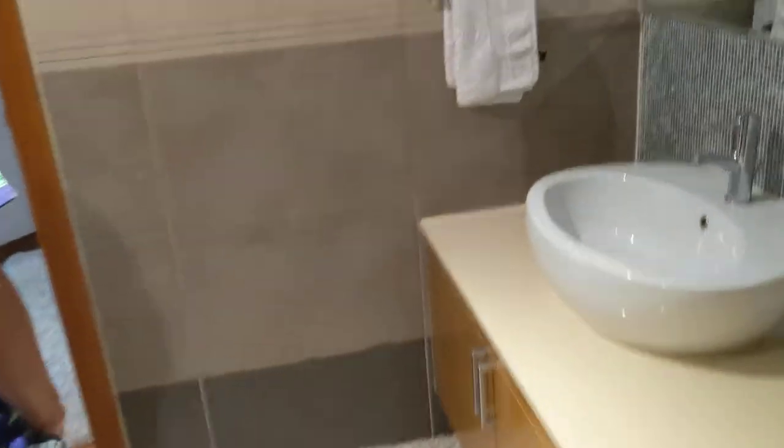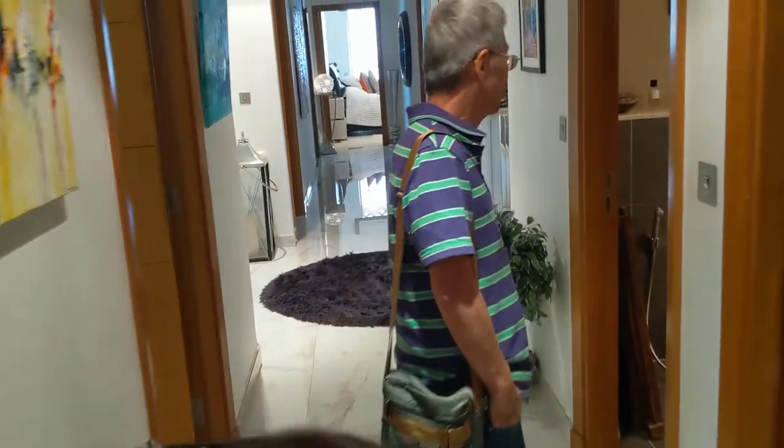And now let's see the rest of the house. Oh, and there's also the walk-in closet, which is very large. Now, for the rest of the house, we have a storage which has the washer, dryer, an extra fridge, and a wine rack, with a sink.